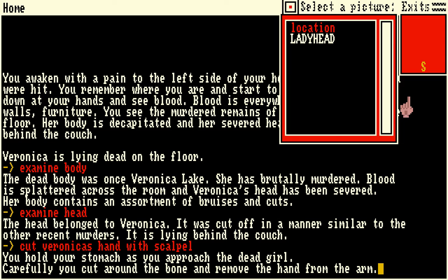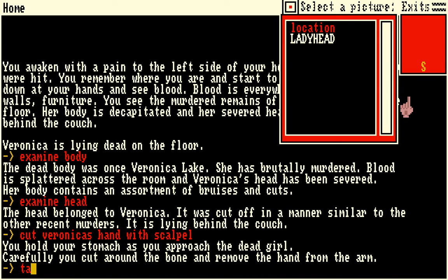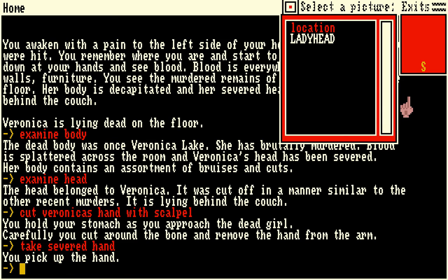You hold your stomach as you approach the dead girl. Carefully you cut around the bone and remove the hand from the arm. You pick up the hand.